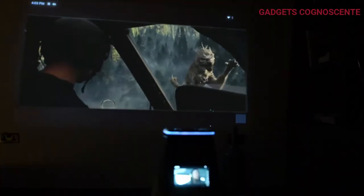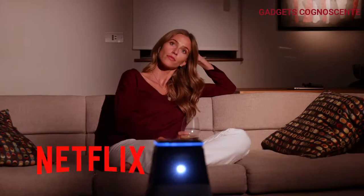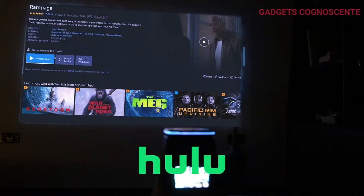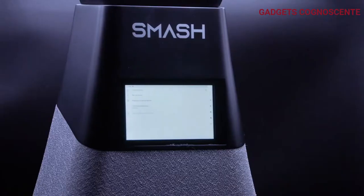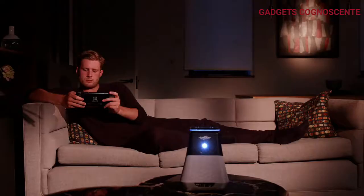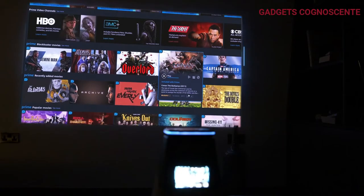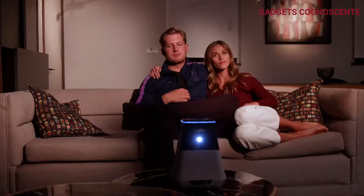Smash gives you so many ways to watch. It works out of the box with 30-plus built-in apps, including Netflix, Prime, and Hulu. Watch your favorite movie files from a USB stick or hard drive. Connect your laptop through the HDMI port or use your phone's screen sharing setting. Whether it's the big match or the new Hollywood blockbuster, you've got the best seat in the house.